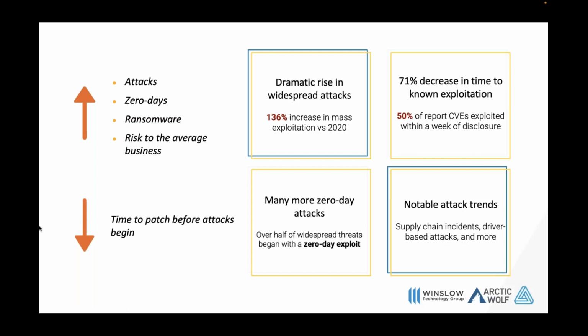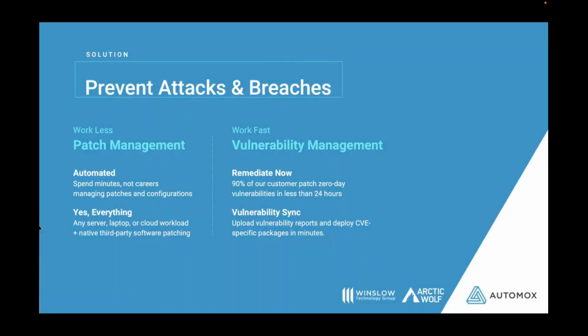And so Automox has done this. By our cloud native platform, we've been able to push these patches out in a much faster manner and close that attack surface. Because if we don't do that, that's where these attackers are able to go out there and exploit those vulnerabilities. So as an automated patch management solution, yes, we can patch everything: your servers, laptops, and cloud workloads, and 90% of those customer patches are happening in less than 24 hours. So the ability to upload these CVEs that get uncovered into the Automox platform and push those patches out in a much faster manner is what Automox is all about.